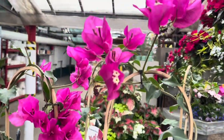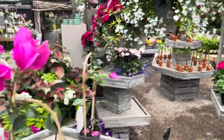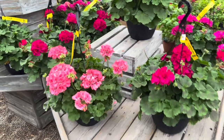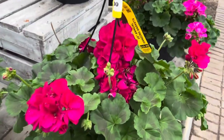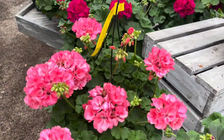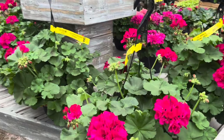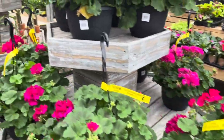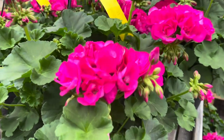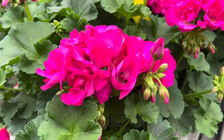And here they've got more bougainvilleas. These were priced at $14 on the trellis. We've got some geraniums. The geraniums are $17. What a striking color.